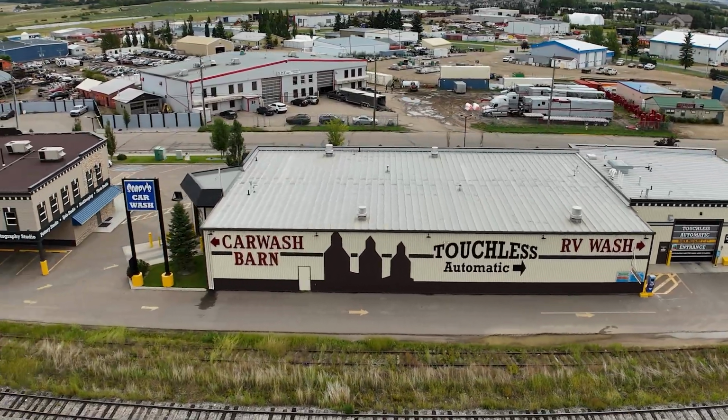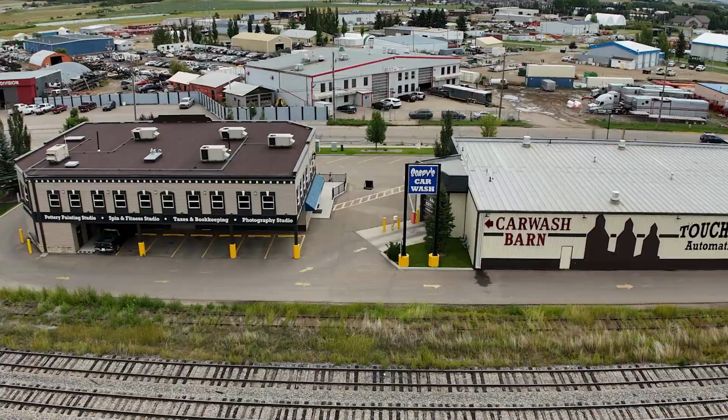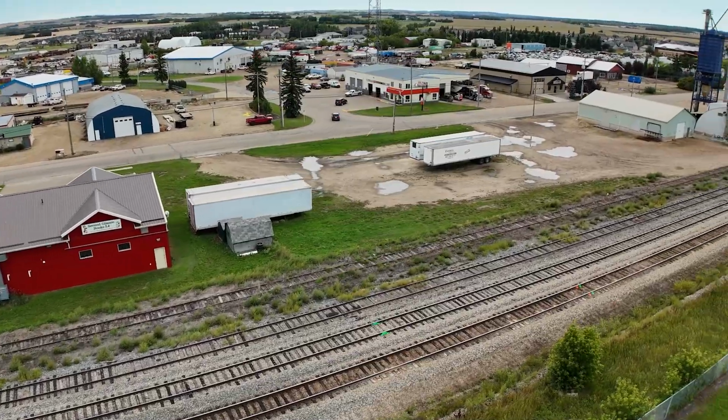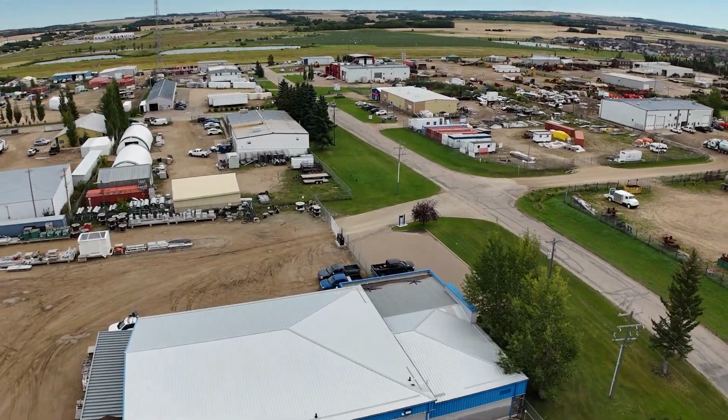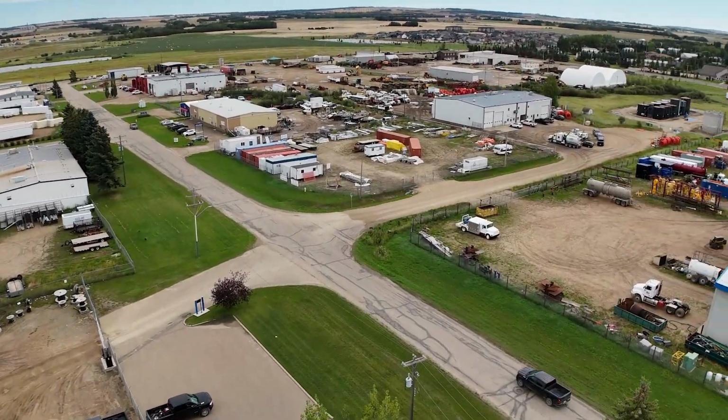Maybe you're thinking of bringing your business to Central Alberta. You might want to think about Lacombe, because as the population grows, we're definitely going to need more services for the people that live there.